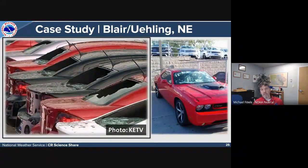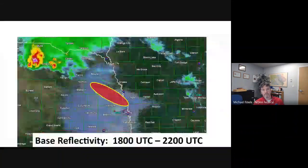And I had to show this in Blair, Nebraska. There's a kind of a zone of automakers. There's the Woodhouse Dodge that's there. There's, I think, Sid Dillon Chevy. And yeah, this is beyond the hail sale sort of idea. This is cars totaled. If there are any car aficionados there, the car on the right is a Dodge Challenger. My brother-in-law is a huge car guy, and that picture literally brought tears to his eyes to see a car that was essentially totaled. Just the car damage in this case was millions of dollars worth, and that was just in the Blair, Nebraska area.